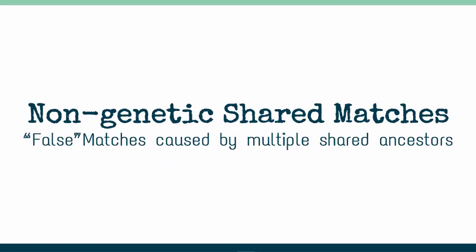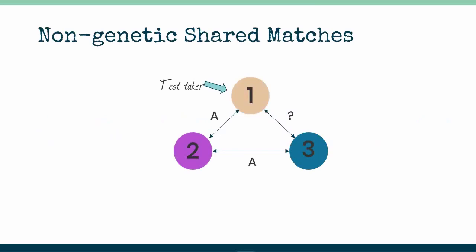So now the next case, the non-genetic shared matches, which I like to think of as false matches caused by multiple shared ancestors. So we have the same situation here. Say we don't know who is shared between match 3 and yourself. You share ancestor A between 2, and 2 and 3 share ancestor A. So once again, we'd assume that that unknown shared ancestor is A. So we'd assume A is shared between this group of shared matches. But when you're related to someone multiple ways, maybe you share A and B between 1 and 2, and you happen to share A, B, and C between 2 and 3, but you only share B between 1 and 3. B is the source of the DNA.